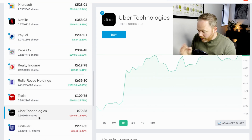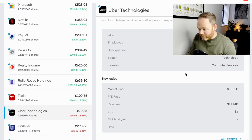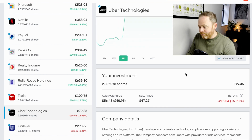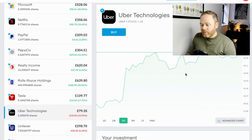Uber is up 21%, right? But I'm still 16% down on it. And it is another business like Netflix I'm going to have a bit of a think about over the course of the next month. Still not in profit. A massive market cap at 90 billion. Revenue of just 11 billion with no profit. So no PE ratio. Now it is all bought in terms of future potential. So it is, for me, encroaching into the gambling territory.